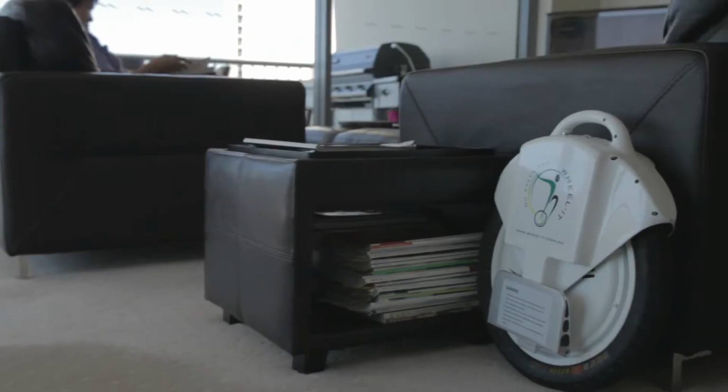So we're going to meet with Ian, the CEO of the Wheelit, and just ask him a few questions about this new craze. So I'm here with Ian today, the CEO of Wheelit, and I'm just going to be asking a few questions about the Wheelit. So what is the Wheelit? Wheelit is the smallest, greenest form of motorised personal transport in Australia.